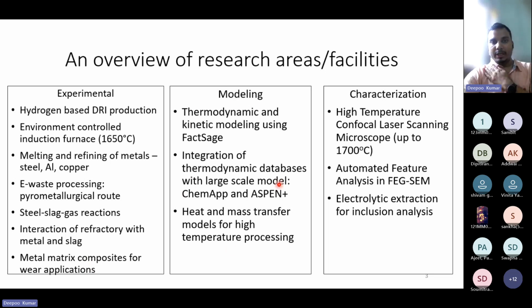Then the second vertical is related to modeling, primarily using thermodynamic tools such as FactSage, and some of those things I'll discuss in today's talk as well. We are also working on integrating FactSage and ChemApp with Aspen Plus for large scale simulations. We have also done some modeling related to heat and mass transfer models for high temperature processing, including well annealing furnaces.